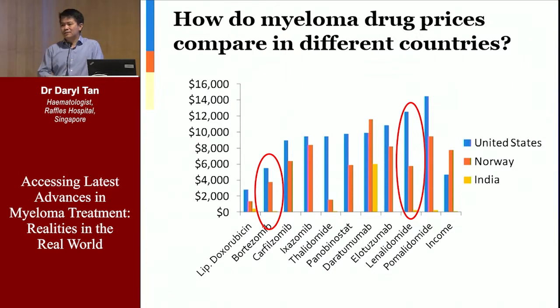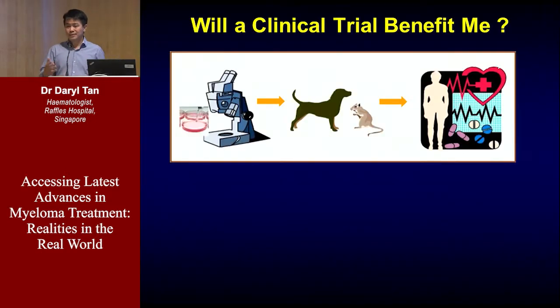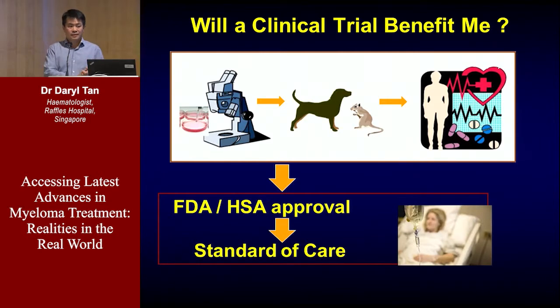So how about clinical trials? You've heard a lot from Prof. Chung earlier on. Will clinical trials benefit us? Certainly. So all the drugs that you have heard, all the novel drugs, by the time they move from bench to bedside, it will take at least 5 to 10 years. But patients are dying. So sometimes the best way to gain access to a certain drug is to enroll into a clinical trial.